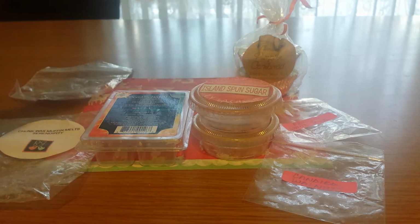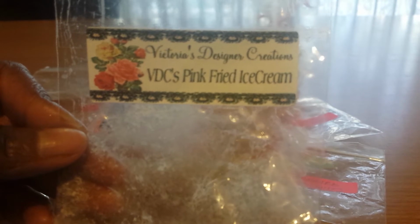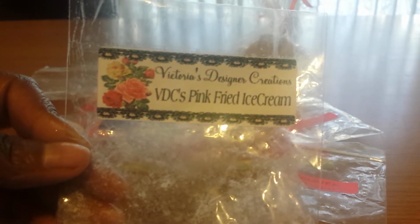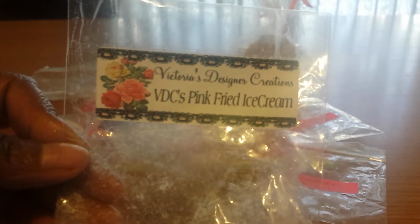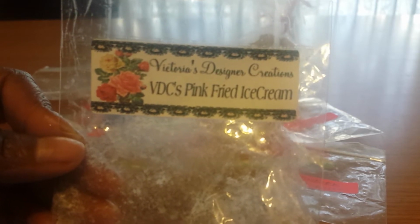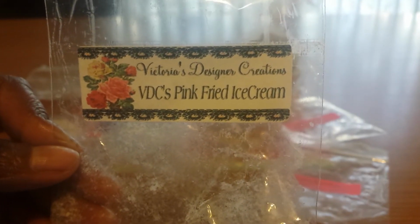I've got one here from Victoria's Designer Creations, and this one is VDC's Pink Fried Ice Cream. This was good, and I usually don't like those fried ice cream scents, but I like this one. And I think why I like this one so much was because of the pink. And this is not just any pink sugar. This is Vickie's own unique blend of pink sugar. Her pink scents are different from what I pick up on from most vendors. Hers is a custom blend. It's very unique, and it does stand apart from the others.